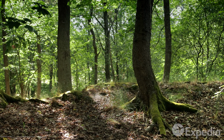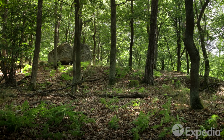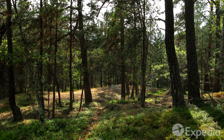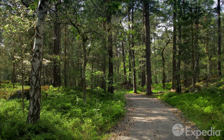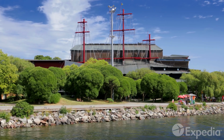Discover another leafy escape just minutes from downtown on the island of Djurgården. Stockholm's greenest island was once the king's private hunting grounds. Today, this woodland paradise is sprinkled with historical attractions and some of the city's best museums.